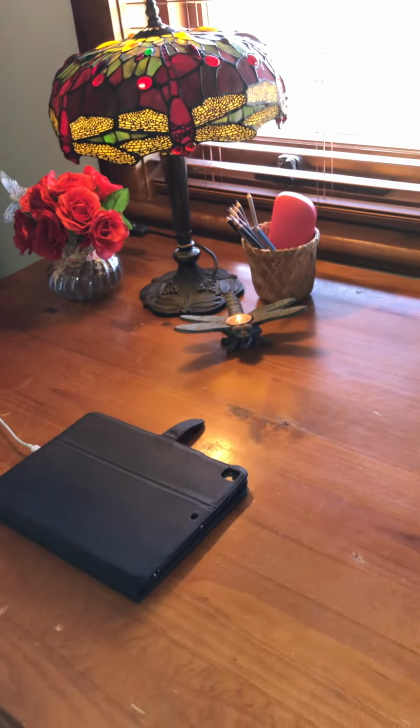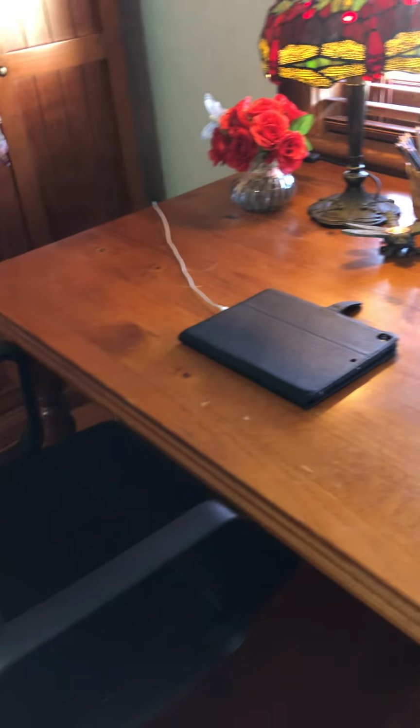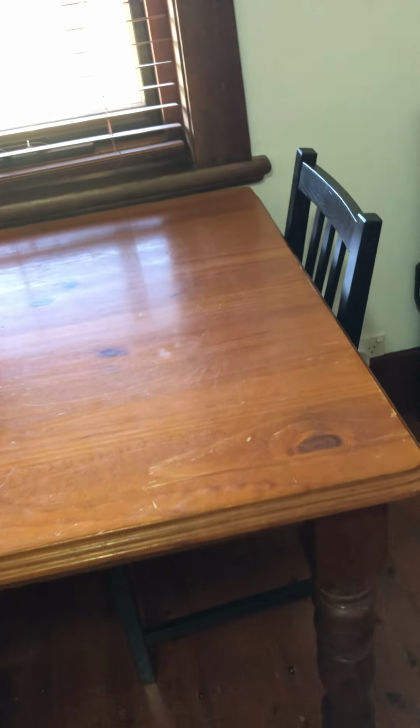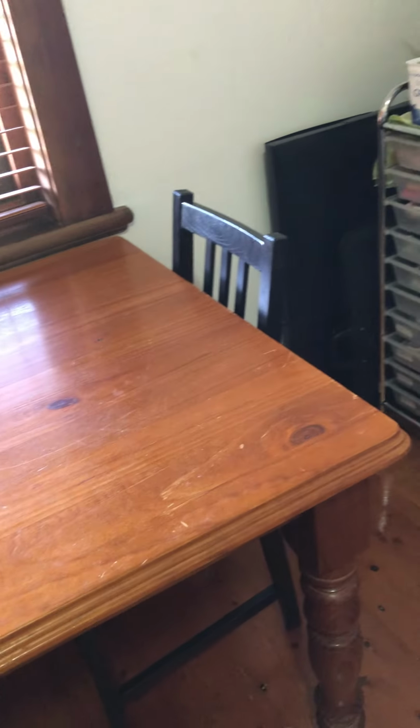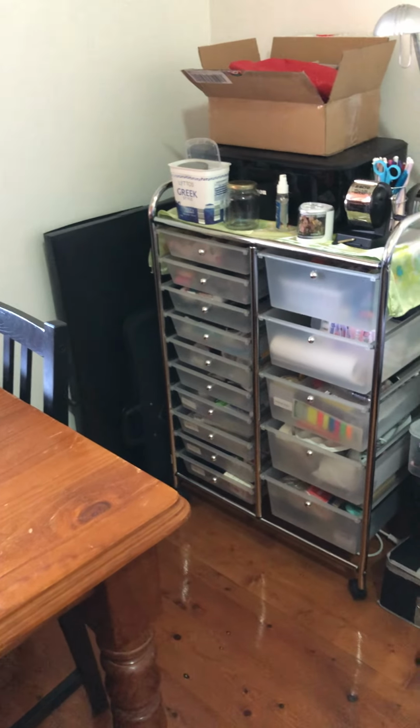But it is very bright sitting in front of the window. Just got myself a new office chair from IKEA, which is much more comfortable than this wooden chair I was using, but I'm going to keep that. If Evie joins me, she can sit on that.